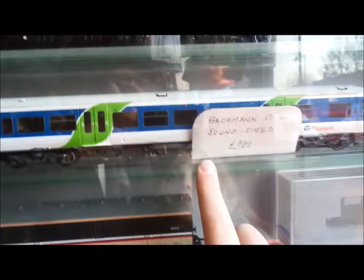What's your favourite here? That's hard. I think it might be that. I thought you'd go for that. A Class 166. Yeah. Sound fitted. Only £200. He's got some new sets up there.